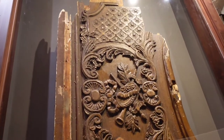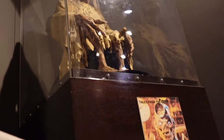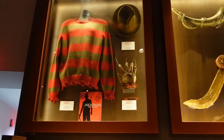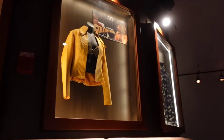It's actually really cool to see the Titanic door that basically Jack had fallen into the water from. And of course, the Crypt Keeper. A shower, okay. Look, it's here. Up here. Whoa. Freddy. Hat and gloves. Flash Gordon. Gold member.